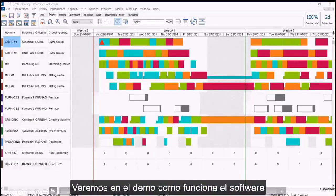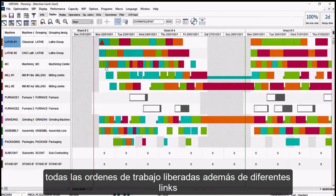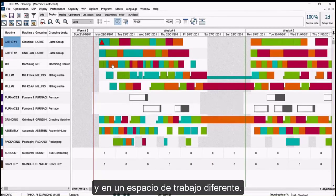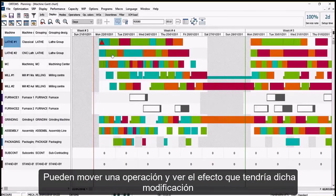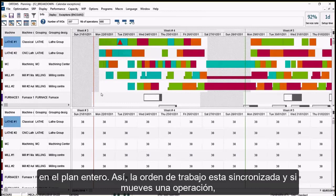We will see in that demo how the software works by concentrating every work order in a single planning. The software being directly connected to the ERP, you can see all work orders released, and you can see the different links between the different operations that are going to happen in the different parts of the plant, in the different workshops. In a single planning, you can move an operation and see directly the effect that this modification will have on the entire planning. So work orders are synchronized.